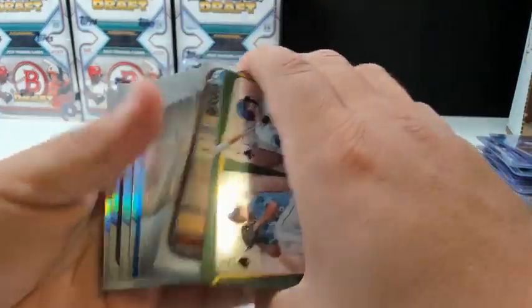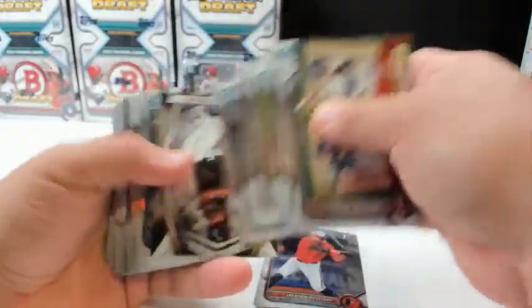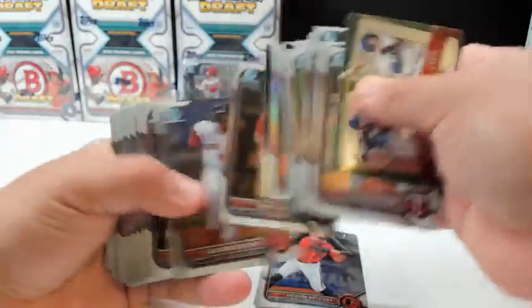Good card. We hope for color next time. But I think there's a Jackson Holiday auto on the way in one of these boxes, so stay tuned.